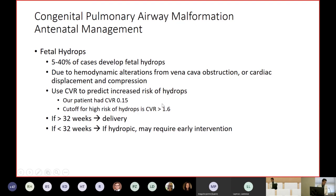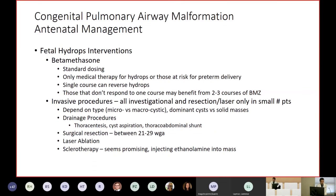If we find fetal hydrops at greater than 32 weeks, we can proceed to delivery to prevent further complications. And if less than 32 weeks, if hydropic, we may require some early intervention. The interventions that we have available, first and foremost, is medical. We can use betamethasone. We use standard dosing. This is the only medical therapy for hydrops and those at risk of preterm delivery. A single course can actually reverse the hydrops that we see in these patients, but those that don't respond to one course may benefit from multiple courses, typically spaced out about 2 weeks apart.